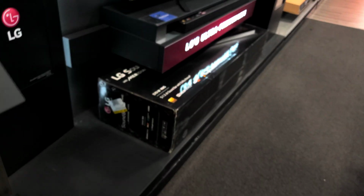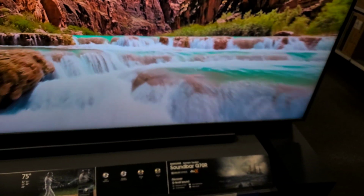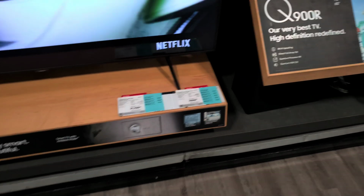Can't show any movies. That one is beautiful. That's an OLED. It's beautiful, isn't it? Yeah. Do you see that 8K? 8K? Yeah, they're amazing, aren't they?